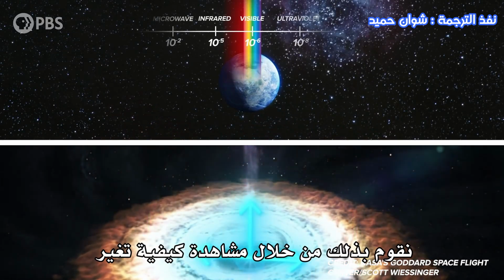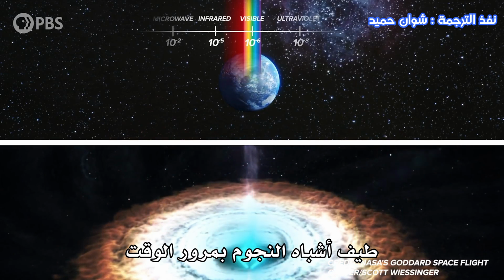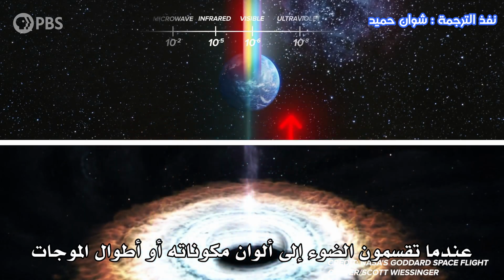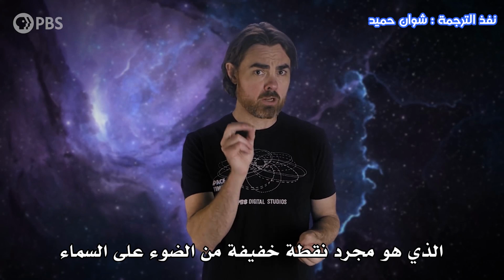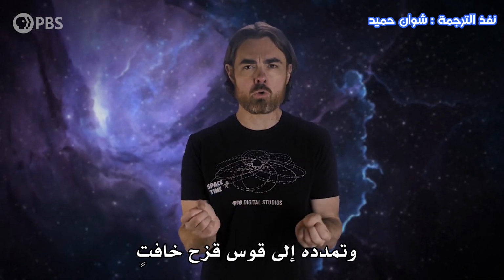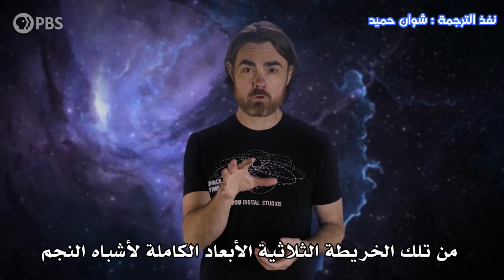We do this by watching how the spectrum of the quasar changes over time. A spectrum, by the way, is what you get when you split light into its component colors or wavelengths. So basically, you watch the quasar, which is just a faint point of light on the sky, and stretch it into an even fainter flickering rainbow, and then try to pull from that the full 3D map of the quasar.